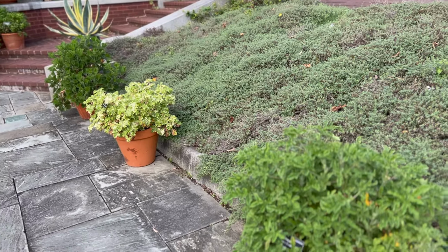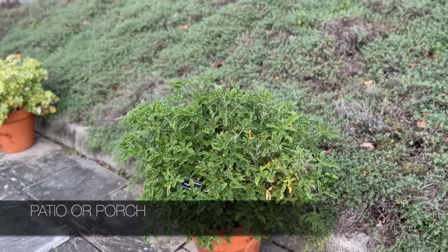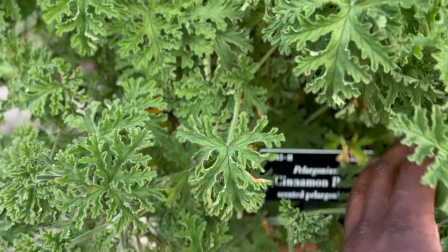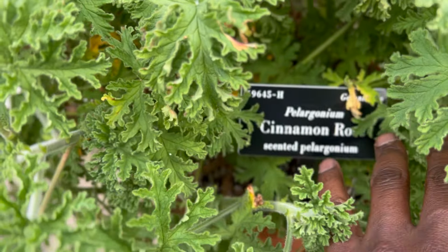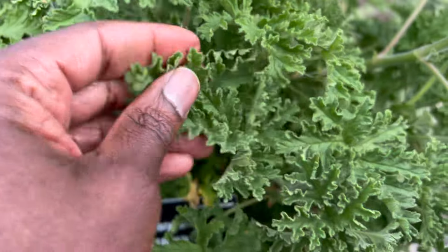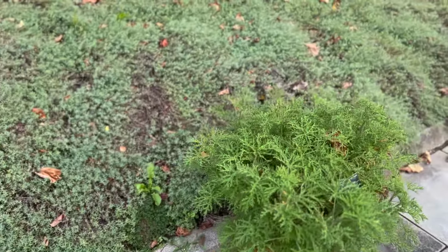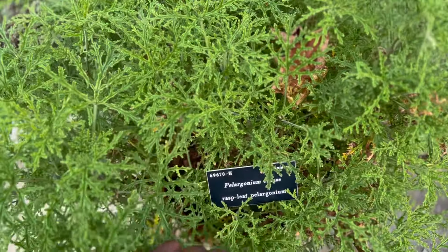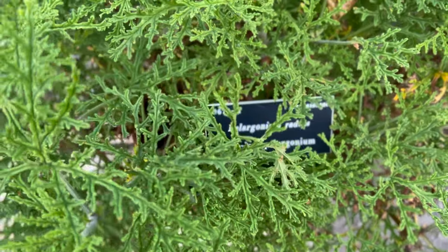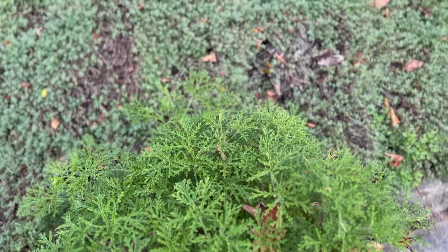So the idea here, guys, is to put these around your balcony, around your veranda, so that during the summer months, it'll make the area smell heavenly. This one's a cinnamon rose scented pelargonium. Oh man, I need some coffee beans right now to kind of cleanse my nasals. Rasp leaf pelargonium. I swear you can't find any of these in the stores right now.